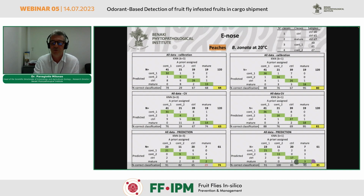And now what you see here is for the different groups of the treatments: control groups, mature fruits, or contaminated, CON2 and CON2 infested, actually, categories. And you can see that the prediction is up to 85%, top bottom right on the slide.